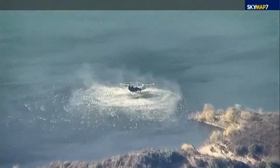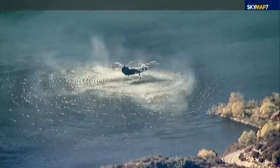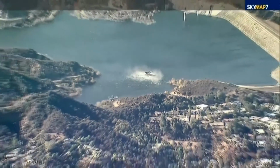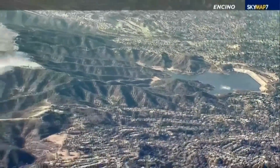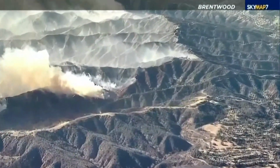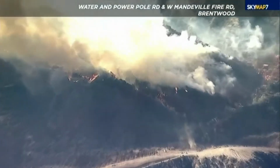So you have some of the fire tanker helicopters like this one that's currently filling up in the Encino Reservoir right now. You have the other one, a sky crane, flying from right to left through the screen right there. They're making their way back to the active flanks of the fire. But it's astonishing after how many days we've been on this, there's still so much active fire right now.